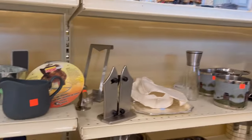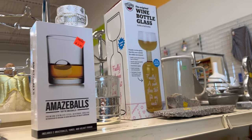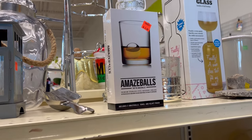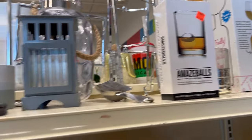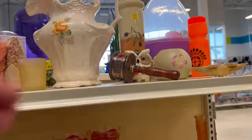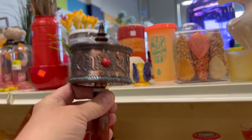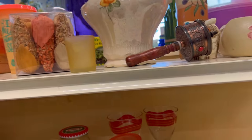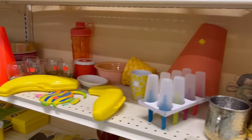What's this? I'd be worried that the fruit flies would have way too much time to get into my glass. Amazeballs. I have no idea. It includes two amazeballs, tongs, and velvet pouch. Premium. Put a stainless ball inside of your drink? I guess. Why would you do that? I don't know. What's this? That's interesting. What is it? No idea. Maybe religious? Yeah, everything's quite bright in this row.